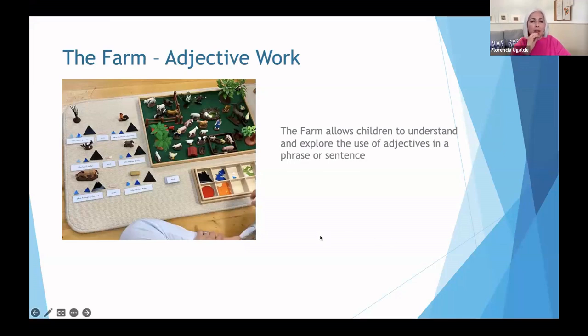So that's when I started thinking, what if I have a little box that is there with the objects, and we learn those objects, sensorially and with games and in many ways, learn the names of the animals in the farm, and maybe they can use them in English. The beauty of using the adjective work in English is that, as we know, the adjective goes before the noun. So the act of cutting, there's a strip of paper.